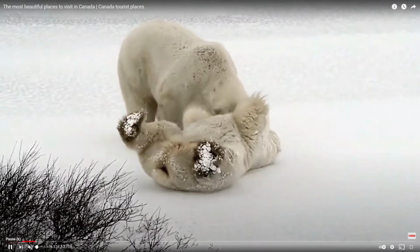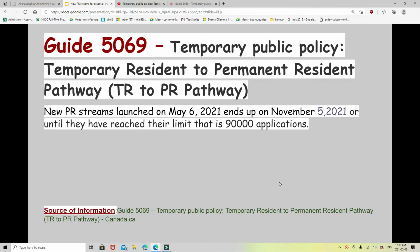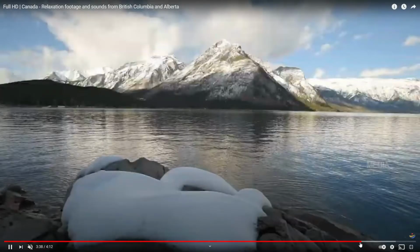Today I will discuss the newly launched stream called the temporary residence to permanent resident pathway. We call it the TR to PR pathway. This new PR stream was launched on May 6, 2021 and will end on November 5, 2021, or when it reaches its limit of 90,000 applications. Whenever they meet the 90,000 applications requirement, they will end this pathway program.